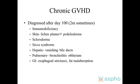So it's generally diagnosed after day 100, although it can occur earlier. There are a number of different classic things you see with it: skin with lichen planus or poikiloderma. You can have scleroderma associated with it. You have dry eyes, dry mouth, so the sicca syndrome. If you have chronic liver insufficiency and are unsure what it is, you can get a biopsy and show this phenomenon of vanishing bile ducts.